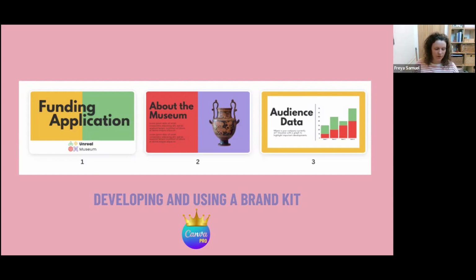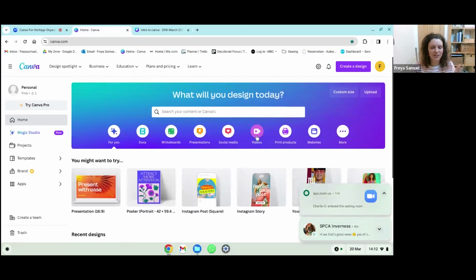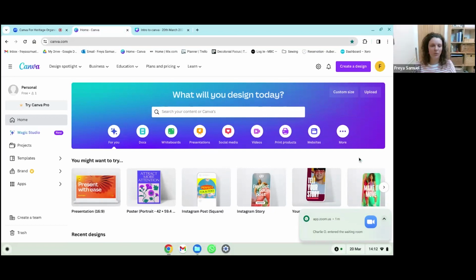So without further ado, we are going to jump into Canva. So I will leave this presentation, opening Canva. If somebody can give me a shout that they can see Canva, that would be brilliant. Yep, that's worked. Fabulous. So everybody, welcome to Canva. If you have never opened it before, this is what it looks like.